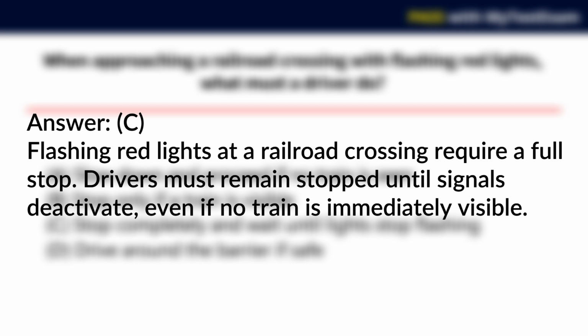Answer C. Flashing red lights at a railroad crossing require a full stop. Drivers must remain stopped until signals deactivate, even if no train is immediately visible.